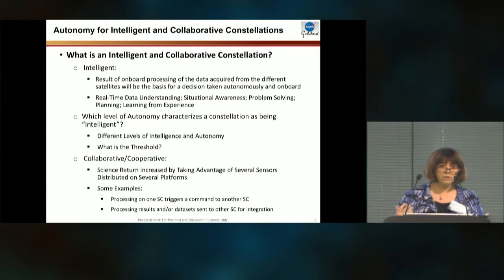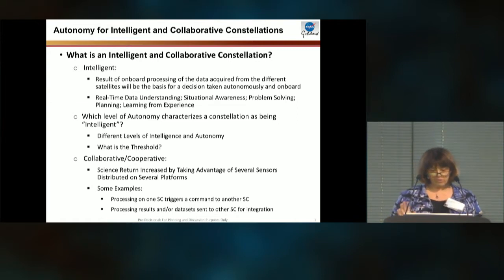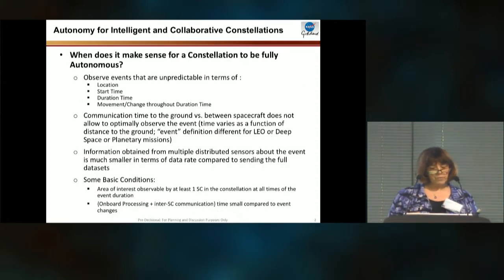The main goal here is to optimize the science return by taking advantage of the different sensors that can have different capabilities or different viewpoints. And it's really by doing interactive collaboration between spacecraft that we can get the full potential of a constellation.